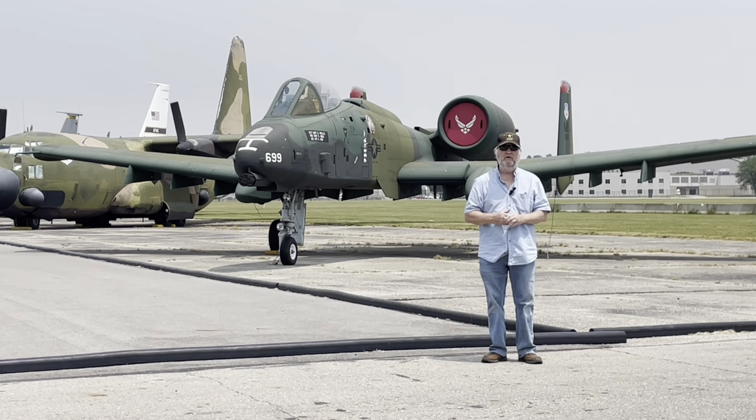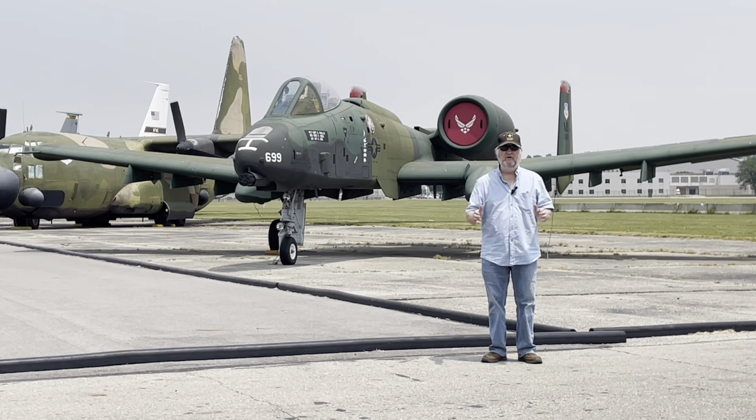Oh, by the way, this is an A-10 Warthog, one of the best ground support airplanes ever built. Built over 50 years ago, they're still flying.